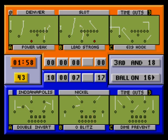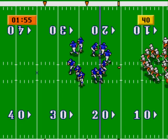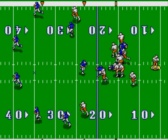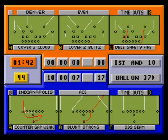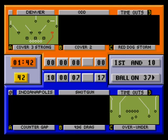Sacked back at the 13-yard line. 1:59 remaining in the third quarter. Denver lined up at the 16-yard line. Back to pass. Wide open down the side. Intercepted at the 48. Hit and stopped. Indianapolis takes possession on the 37-yard line. 1:42 left in the third quarter.